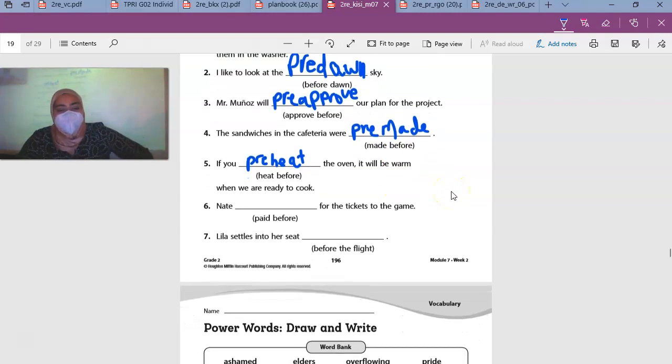All right. Nate prepaid for the tickets to the game. When you pay before, you prepaid. So Nate prepaid. So when he got there, he didn't have to pay again. Okay. Lilia settles into her seat before the flight. Lilia settles into her seat pre-flight.